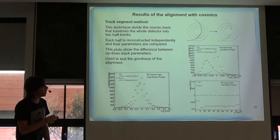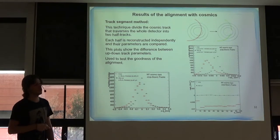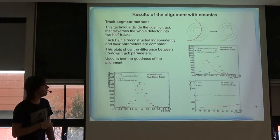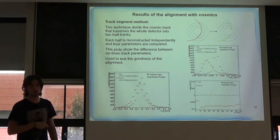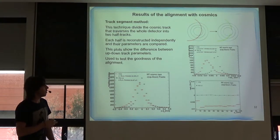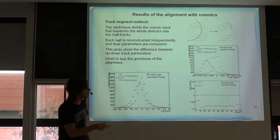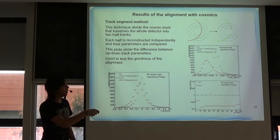Like we have the whole track and we divide it into two, and then we reconstruct every part as an independent one, and then we compare, for example, the momentum of this track with the momentum of this track. That should be the same because it's the same particle.